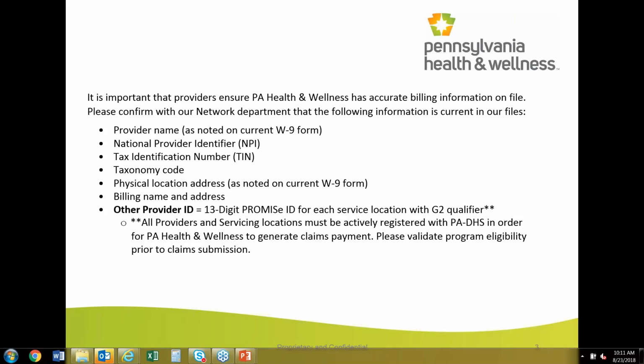Another important piece of information is our claims require that you have your Medicaid Promise ID on that claim form. So the 13-digit, including service location, must be on your claims. If they're not, it's hard for us to find you as a provider in our system, and most likely it will reject with a code that says provider is not contracted because we can't find you in the system.